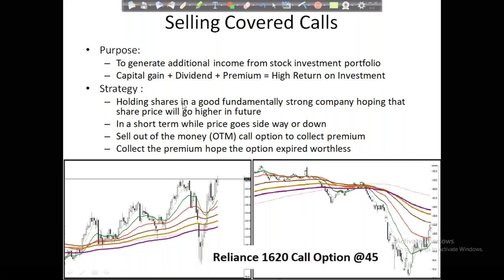So it depends on what strike price you are taking. If you are taking too far, suppose we want to sell it here. If we take too far a strike price, the premium will be like 20 rupees, 10 rupees, whatever. If we select the nearest premium price, it will be like 50, 60, 70, whatever. It will be different. Okay, Bank Nifty strategy we'll discuss later. Bank Nifty will apply a different trading strategy.